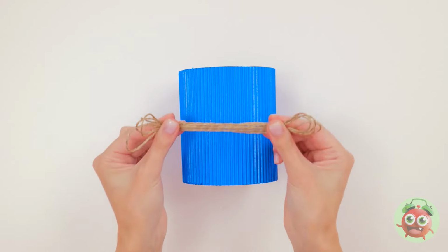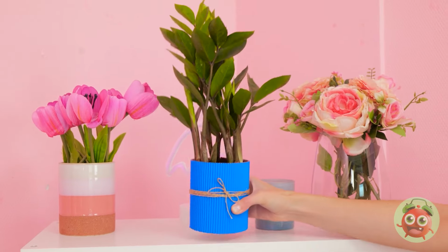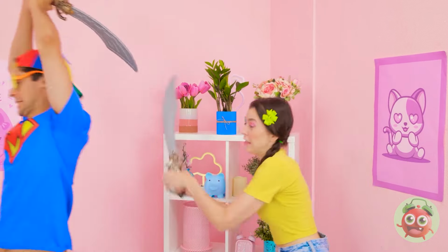I can make it even better. I'll tie some string around it. It's a bright and colorful plant pot. Wow, it's amazing. Now let's finish our battle. Get back here!